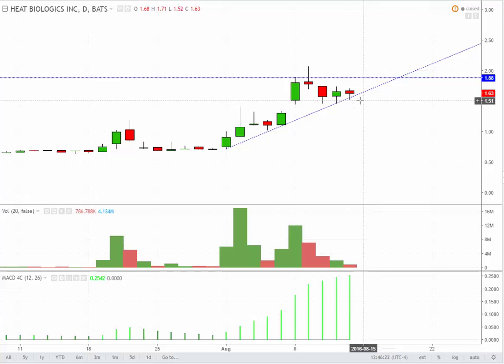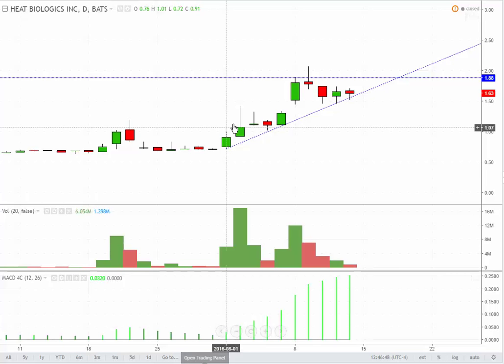So going sideways, flat, or slightly down early next week, it's probably a sign that this consolidation, or this handle portion, is going to take a bit longer to work off that previous swing high I talked about on the weekly chart. So that's a wrap, and let's see what happens next week. HTBX, very interesting chart, and we'll have to see what happens. Okay, I'm out.